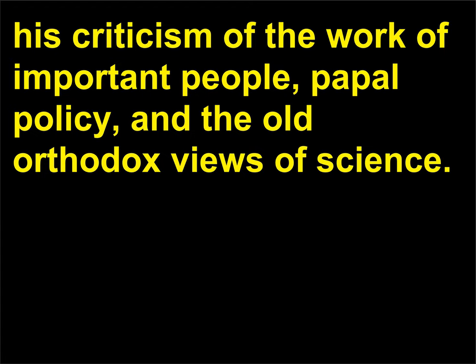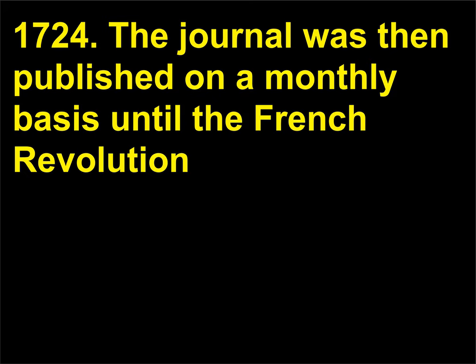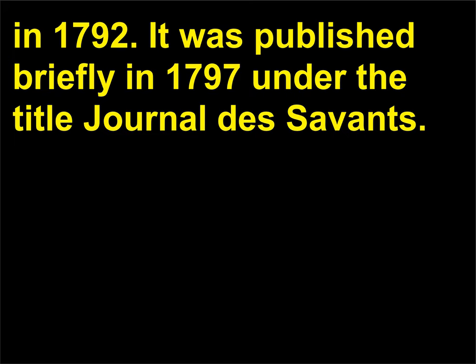there is speculation that the real reason for the suspension was his criticism of the work of important people, papal policy, and the old orthodox views of science. It was reinstated in January 1666 and continued as a weekly publication until 1724. The journal was then published on a monthly basis until the French Revolution in 1792. It was published briefly in 1797 under the title Journal des Savants.